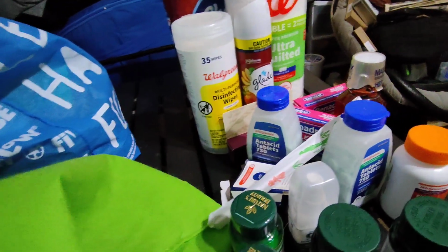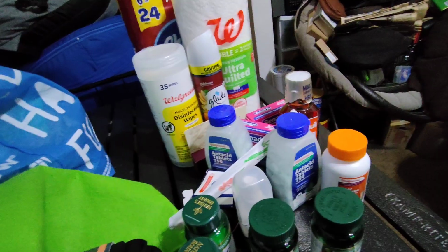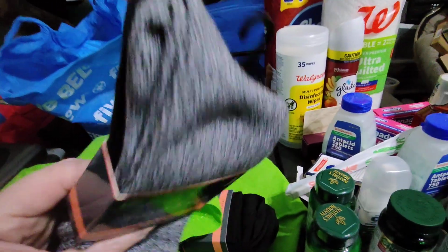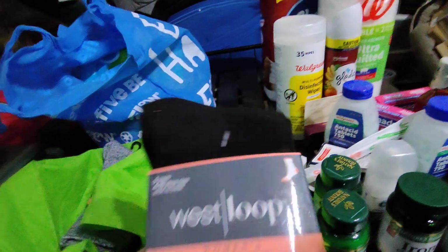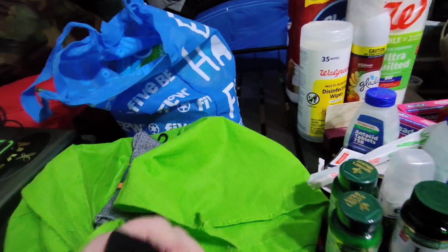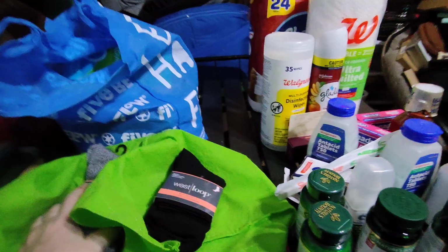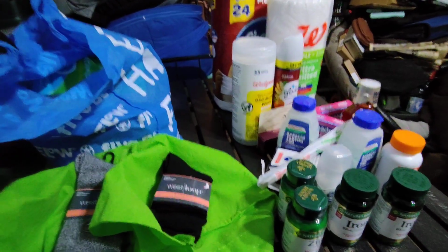And then the last thing out of this bag will be 2 things. I just got some more of these West Loop socks. This is the last pair. This is 2 pairs. And then it's a different style of sock. Again, 2 pairs, so I got these just because. Actually, this is 3 pairs. It's not 2. I thought, you can always use more socks. So I'm going to pause this. I'm going to put everything back in the bag just to get it out of the way. And I'll pull up the second bag.